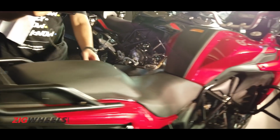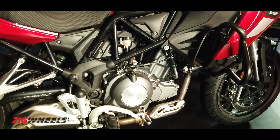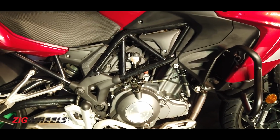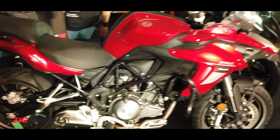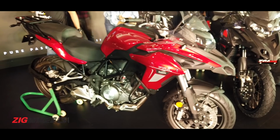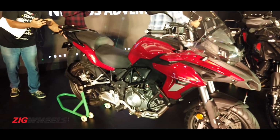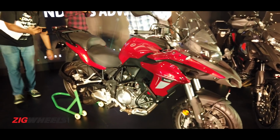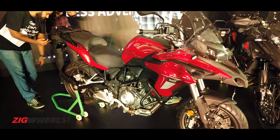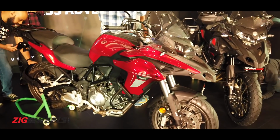The other common thing, of course, is that engine. Now this is a 500cc parallel twin motor that makes 47.5 PS of power and 46 Newton meters of torque. So not extremely powerful, but Benelli says that it will get the job done pretty well. This is probably the first mid or low mid capacity adventure touring bike in India, and size wise it definitely feels like a full size adventure bike, and according to at least the website, the weight also is similar to a full size bike, about 235 kilos curb weight.